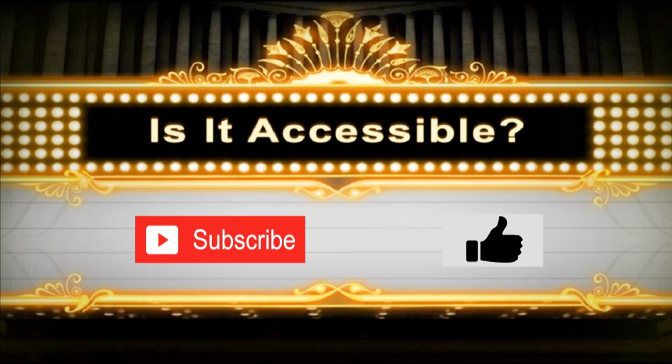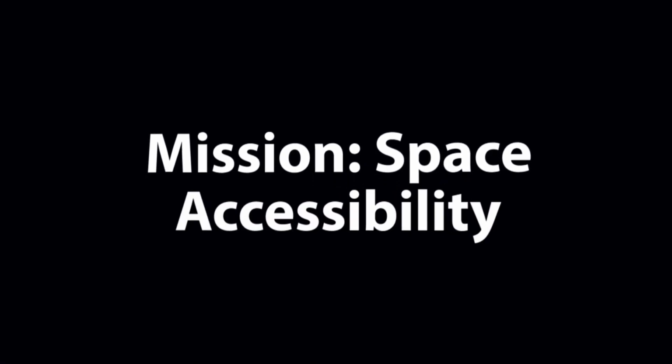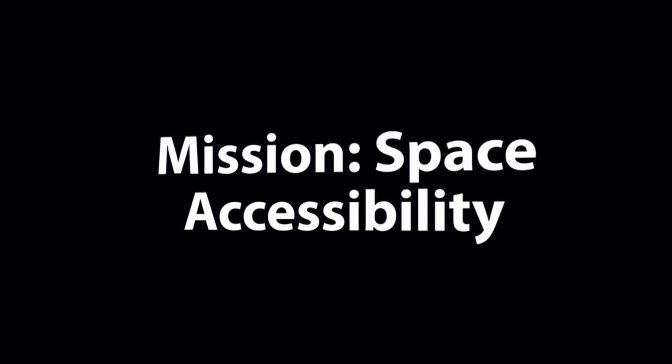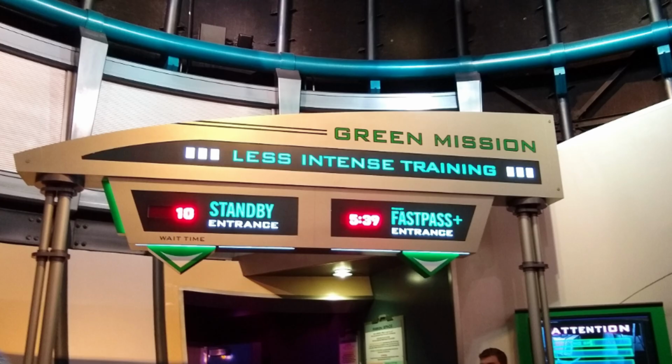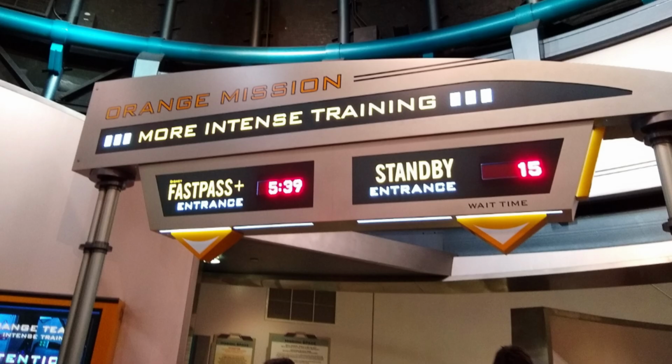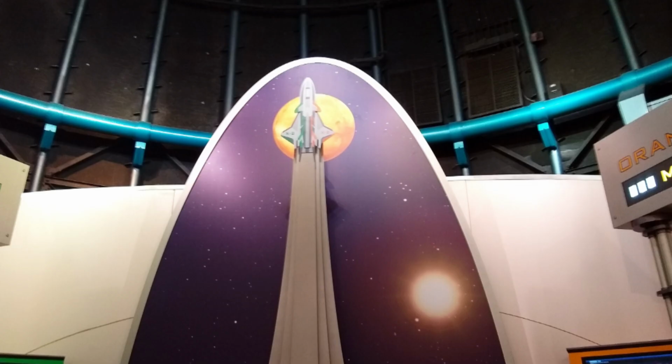Today we're checking out Mission Space at Disney's Epcot in Orlando, Florida. Starting off, this queue is smooth and pretty easy to navigate. Your first decision here will be to decide whether to go with the green mission or the orange mission. Essentially, the green mission is the less intense version of this ride, and orange is regular. I'll get into the differences here in a moment.